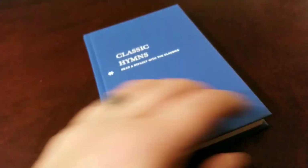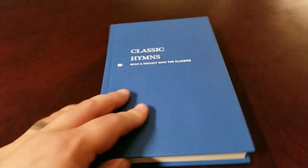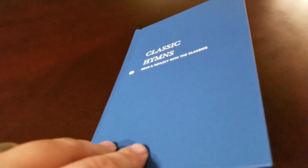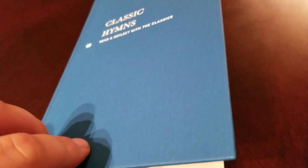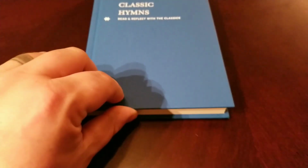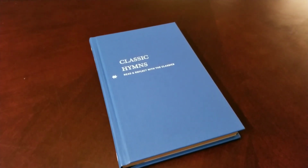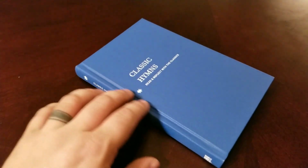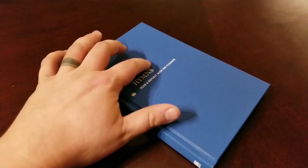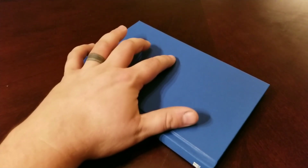So anyway, getting into the book itself, it's a hardback, as you can see, with a nice cloth over board. Not really a pricey cloth over board, but it seemed like these were produced for affordability, which is understandable. So it's just a simple hardback, nothing fancy on the spine. This is basically painted. They're stamped, but it's not really deep. But it's there. Hopefully it'll last.